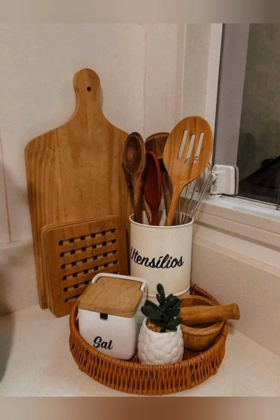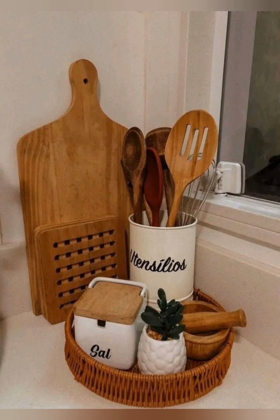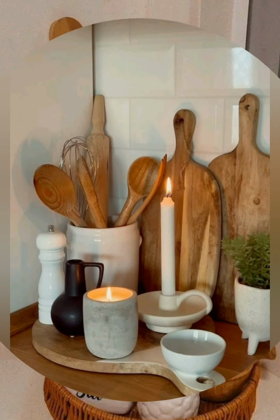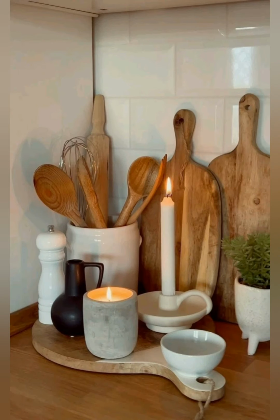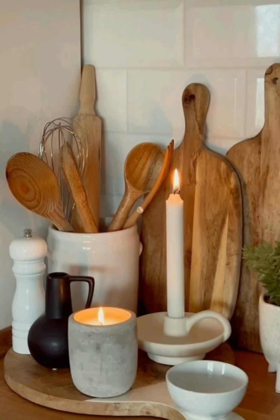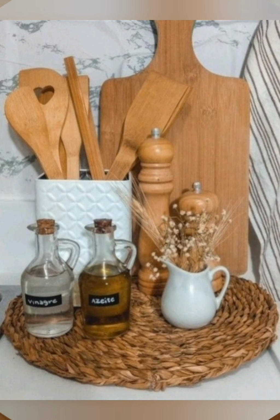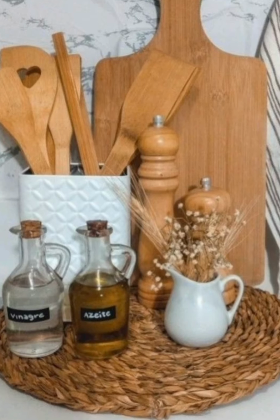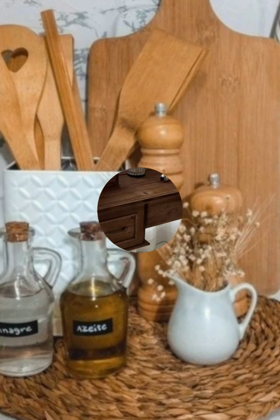Cookbooks. Display a few of your favorite cookbooks for easy access and visual interest. Glass jars. Use glass jars to store dry goods like pasta, grains, and cookies, making them both functional and decorative.